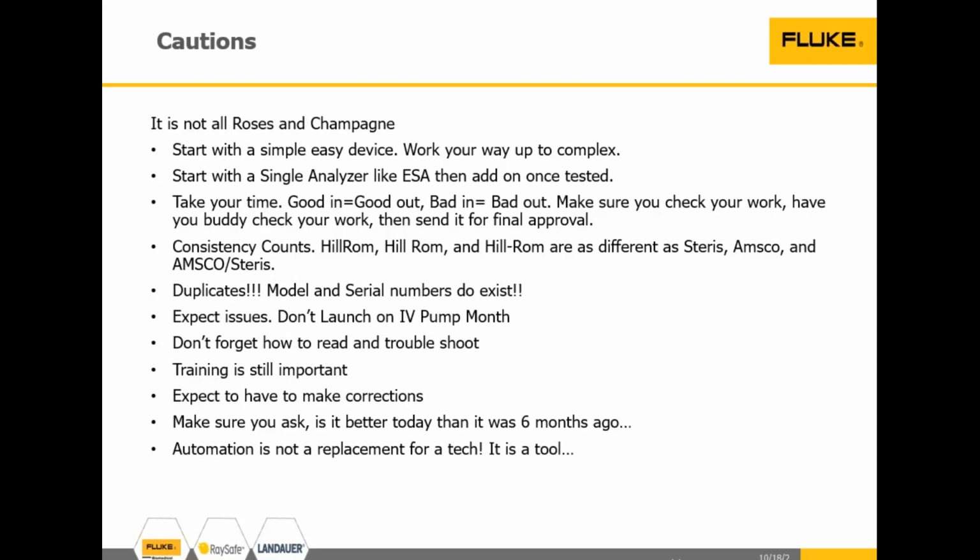Oh, wait, I want to hit one at the very bottom. Automation isn't a replacement for a technician. This will not get rid of the technician. Remember? We can get that new guy out there quicker, and we can get them functioning quicker. But will they know how to respond once they find something wrong? Right? So they find a broken pump, a broken monitor, a broken defibrillator, one that has an issue. Do they know what to do at that point?